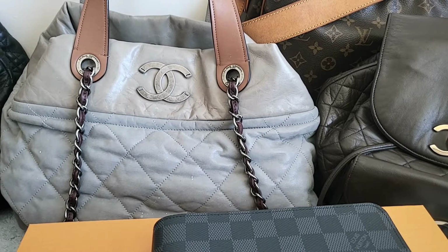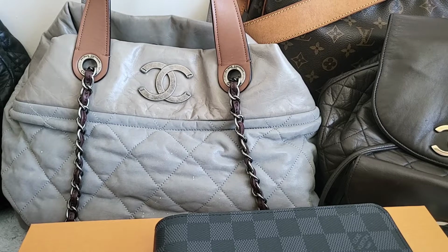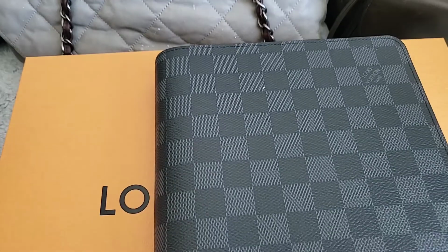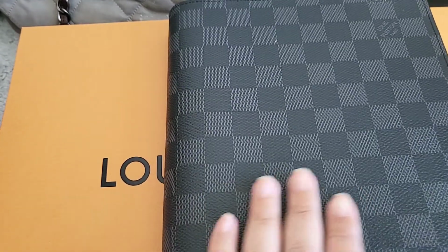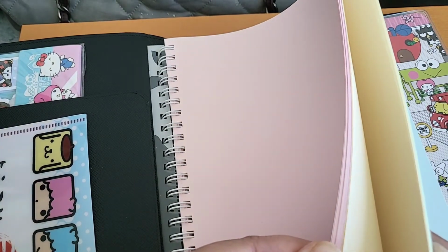So, part 2, these are the reasons that I look to the pre-loved market, and so I thought today would be a great day to bust out my agenda cover from Louis Vuitton. I love the Damier graphite, I guess it's called. And let's go with yellow today because yellow is such a sunny, happy color.